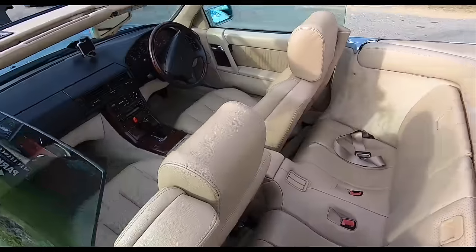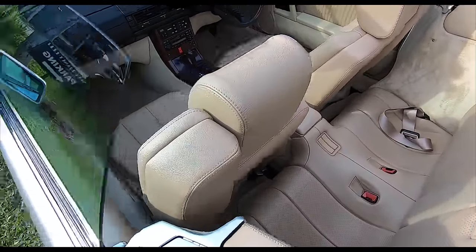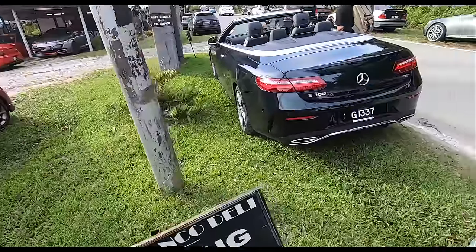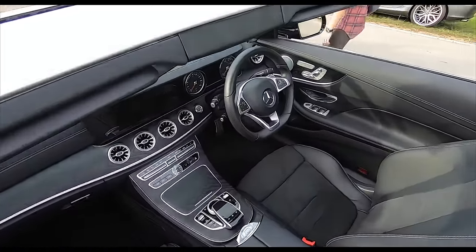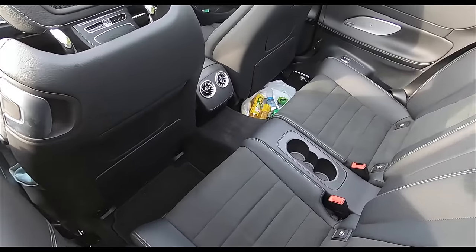See, convertibles make shooting the interior so easy. I don't think anybody with legs could fit at the back there, but never mind, it's okay. Something else I want to show you, since we just saw the 500 SL, look at the difference with the E300 interior. Wow. Yeah, a lot more leg room this time.